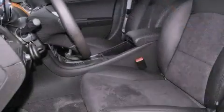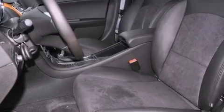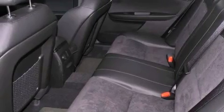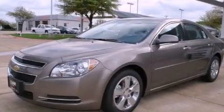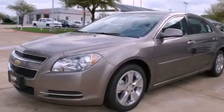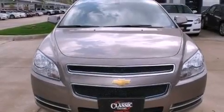system. The following features are also included: a power driver's seat, air conditioning, Bluetooth cell phone integration, a leather-wrapped steering wheel, an illuminated driver's side vanity mirror, an engine immobilizer theft deterrent system, an anti-lock braking system, rear curtain airbags, cruise control, and an auxiliary power outlet.